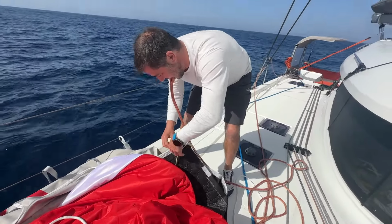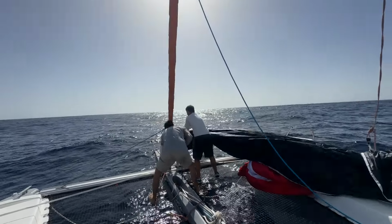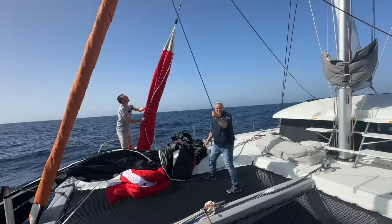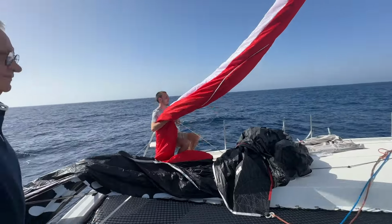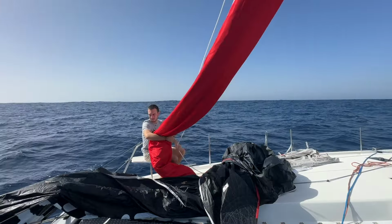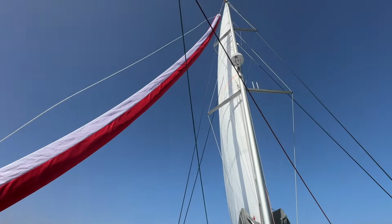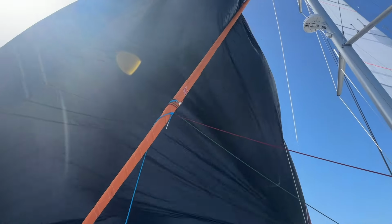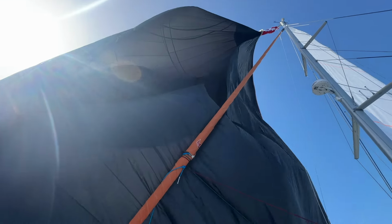We attach the sheets to the clew, we attach the tack on the bowsprit, we attach the halyard, and then we can hoist the spinnaker sock all the way up. And then we hoist the sock up, and the spinnaker is just going to fly.